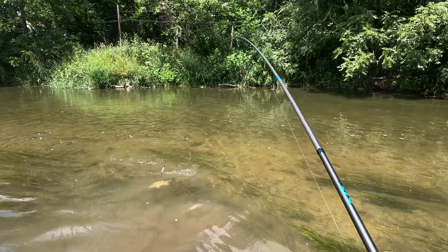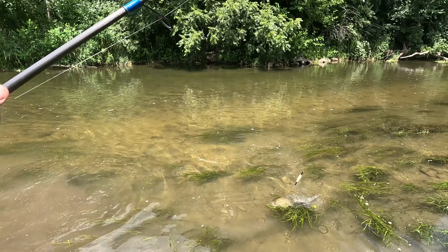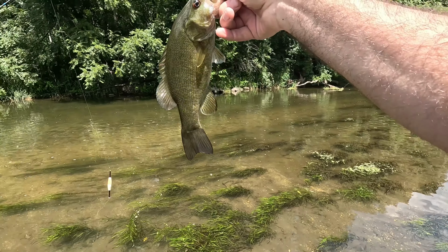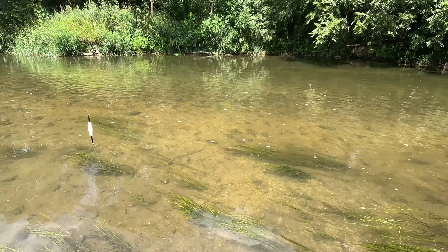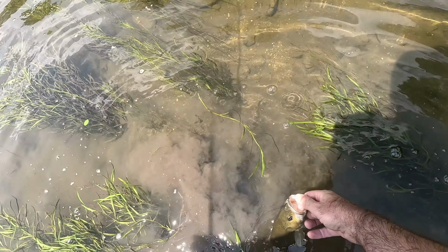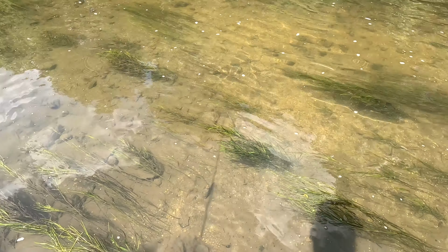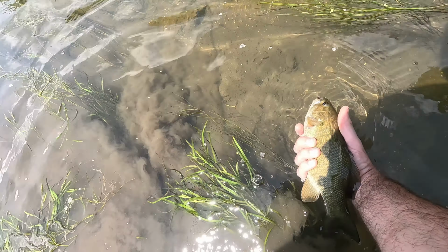Oh yeah, that's a bigger one. That's a nice one. Should get him up on the shore here. All on a fathead minnow, medium size. At the release, get a better shot of the release, as you guys can see. Beautiful fish.